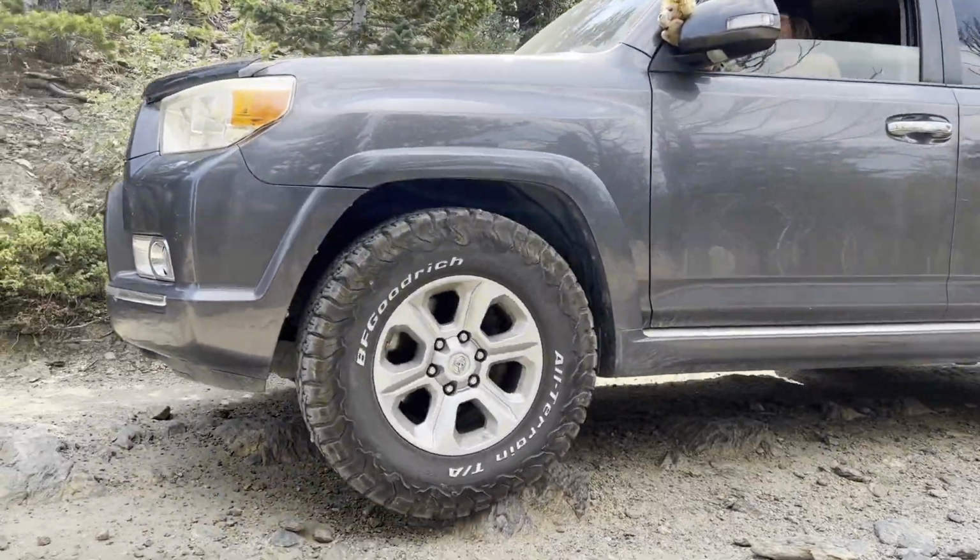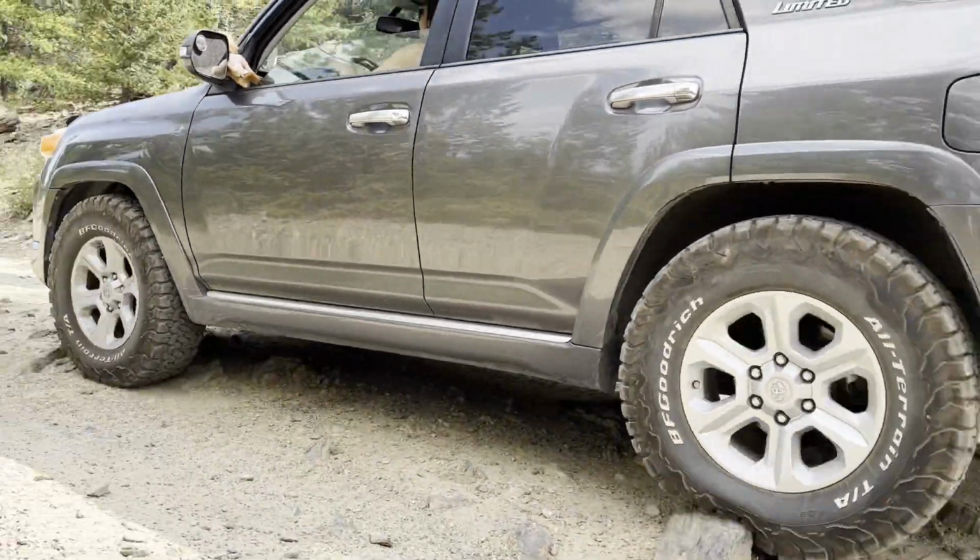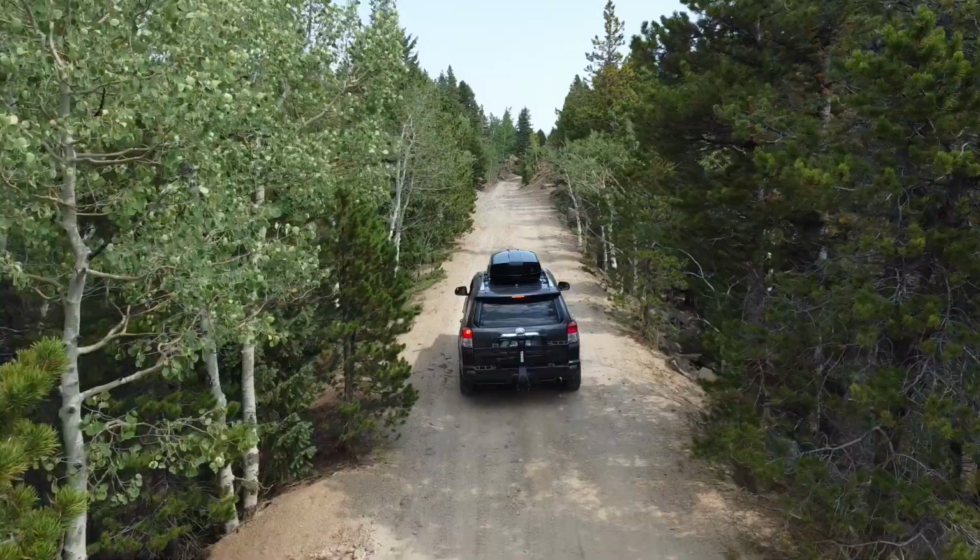This trail is rated at moderate, but it's on the easier side of moderate. We're glad you're here for the ride. You're going to see some awesome, awesome views. All right, guys, so buckle up because it's going to be a rocky ride.